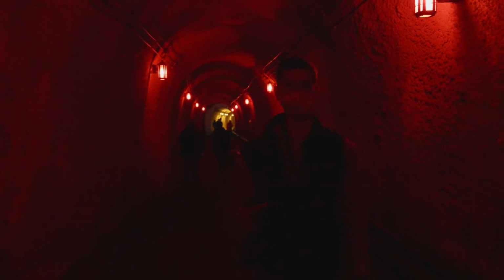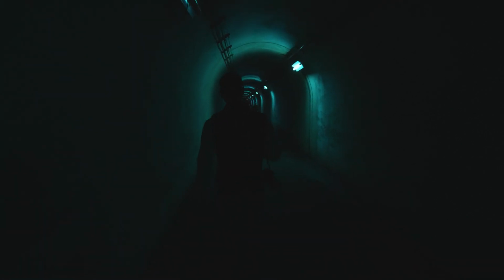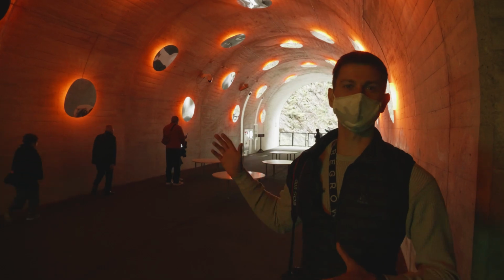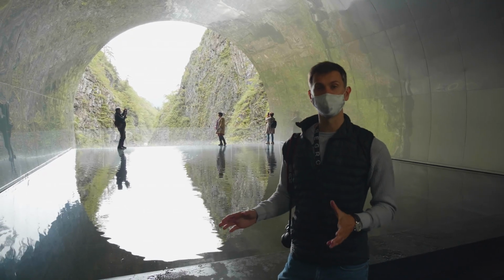It starts with long stretches of tunnel with this atmospheric neon lighting. It leads through viewing platforms like this with an interesting contemporary design and ends with this last view of the valley reflected in an infinity pool.